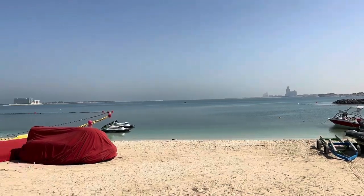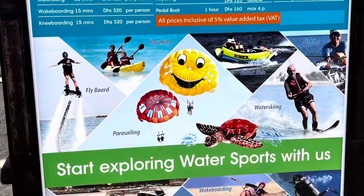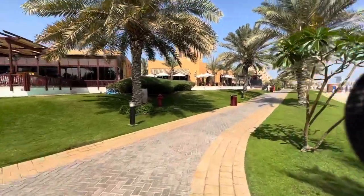So now I'm gonna go and give you the view of some of the restaurants they have here. Let's enjoy this. They have water sports, jet ski, paragliding, and a few other water equipment available. You need to pay around 250 to 300 dirham to experience these water sports here. Going inside the series of restaurants. Let's see what's there.